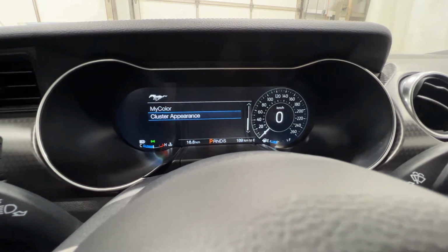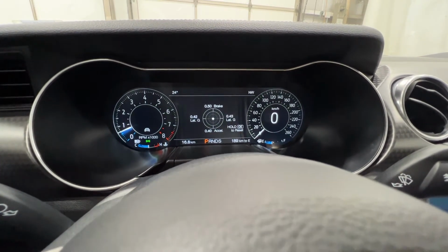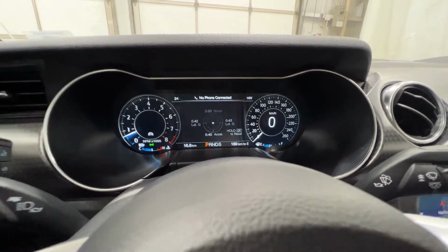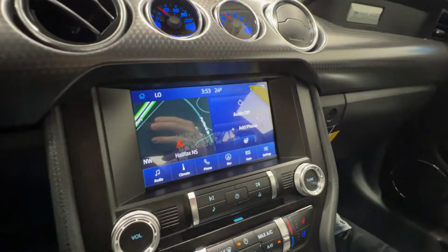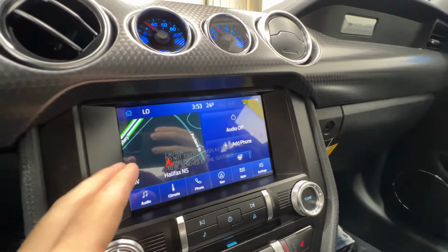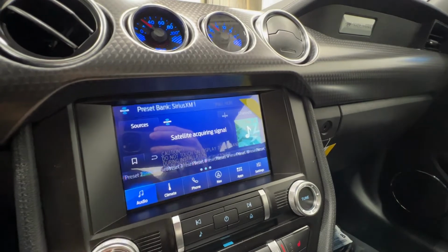We can change the appearance. And we can also cycle through various other things in here as well. We can X out and cycle through our fuel economy and that kind of thing. But in the middle here, we do have Ford Sync 4 8-inch display. We are in the home section here, so we can view your navigation, as well as your audio and your phone. Or we can go into audio.